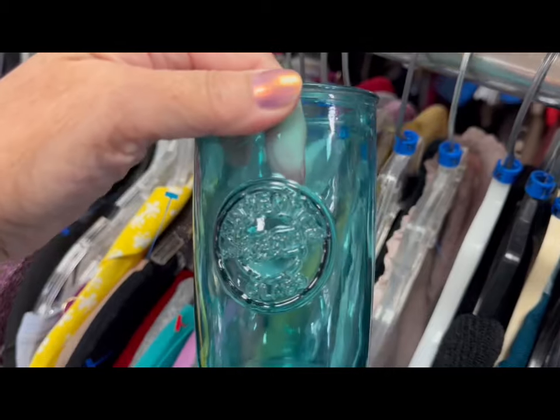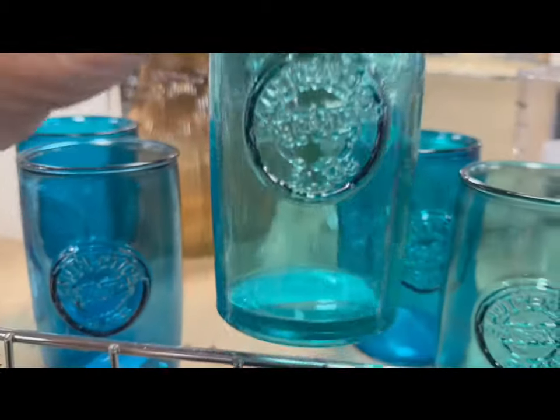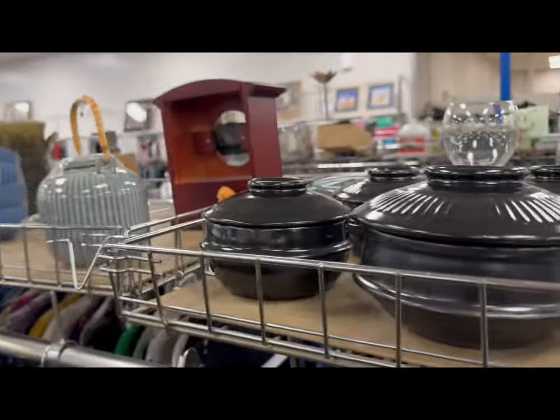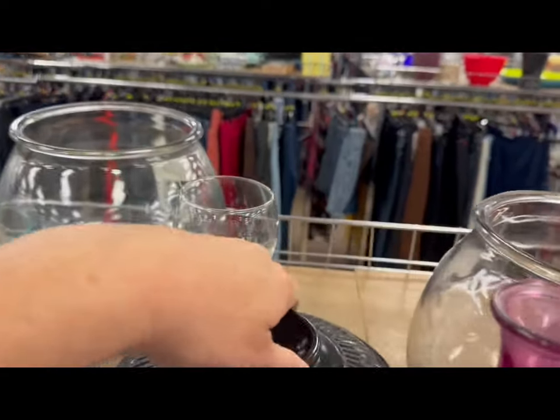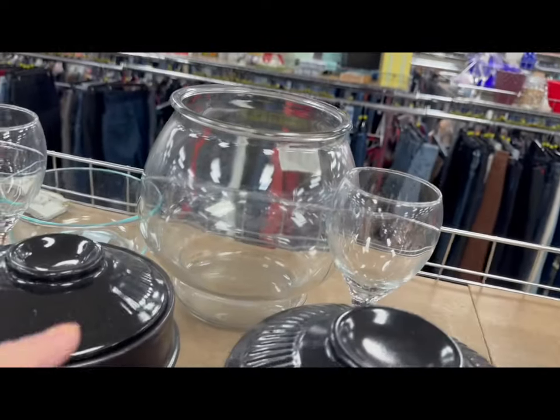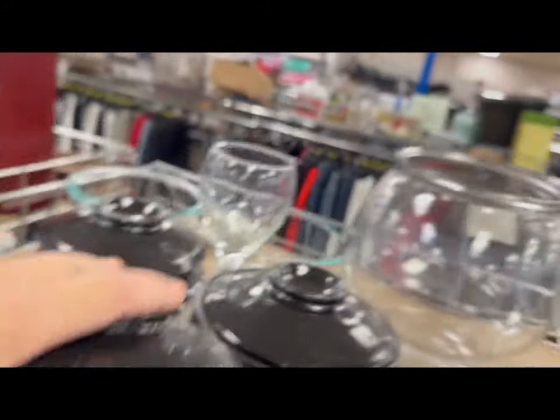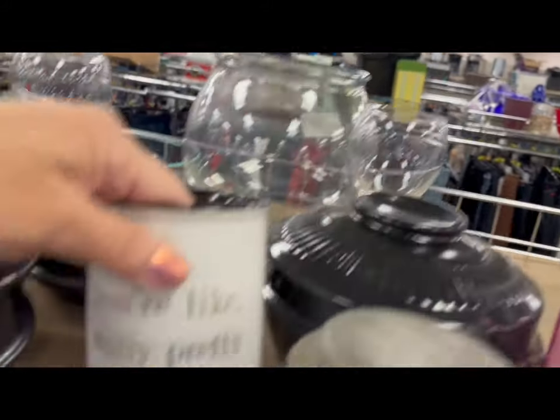Here is a nice set of Vidrio San Miguel. These are tumblers, $2.99 a piece, a little bit too steep for the resale market, but what a lovely set if somebody had a living room or a dining room that needed that color. I could not tell what brand these were or if they were something special or not. Little serving bowls, serving pieces.